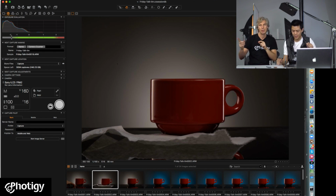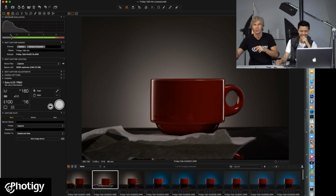Cap. I lost the cap for my lens recently, and I found it, so I'm really excited.